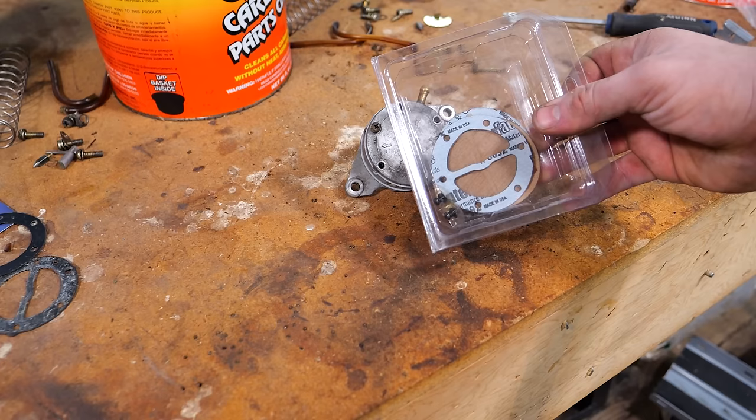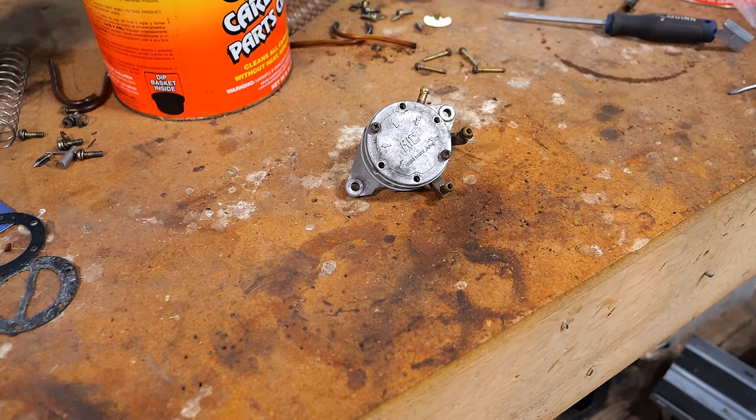Okay, quick Google has shown that those were extra gaskets that were used in some models. Not on this one, just match whatever your fuel pump had factory, and you'll be good to go. All right, let's get this back in the sled.